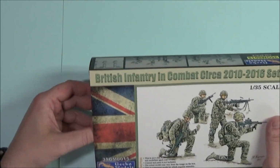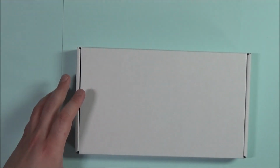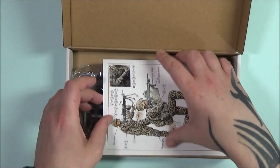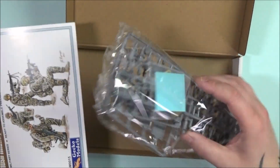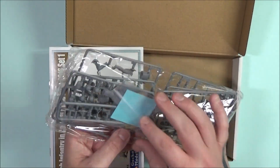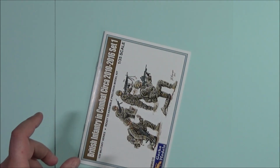So you get the outer packaging, which is good, but you also get, which I do like, a cardboard box inside. That's very much like Zvezda, and it's a nicely packed box, as you can see. You get a lovely instruction manual, and that's what you get inside the box. It's all in one pack, which is a shame. It's not wrapped separately, but you've got your photo etch in the same pack with the decals, which again I don't particularly like, but can't have everything, can you? So let's have a look.